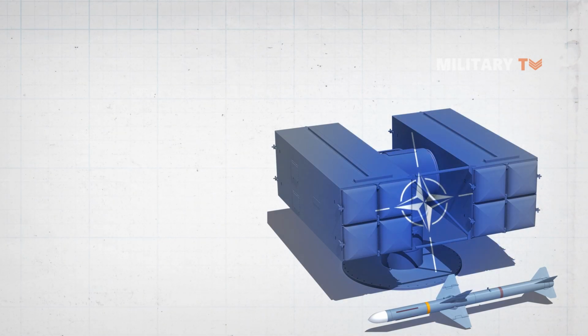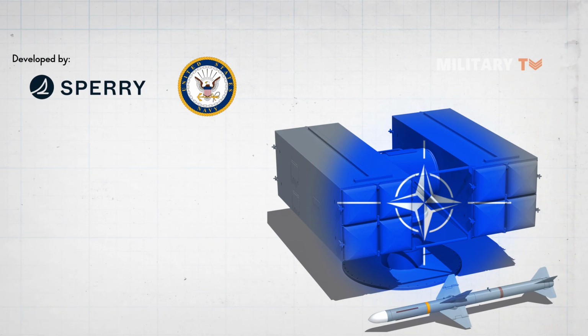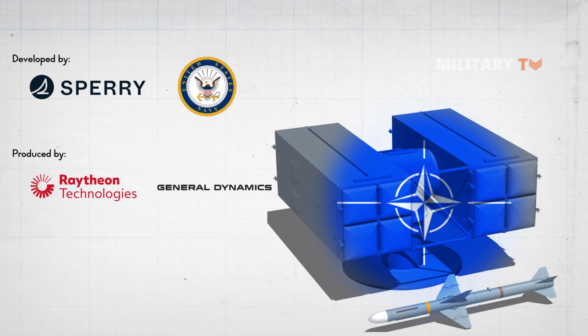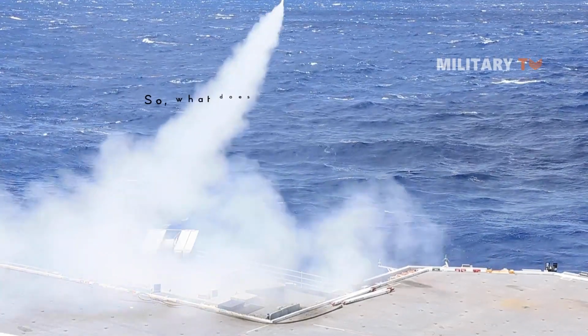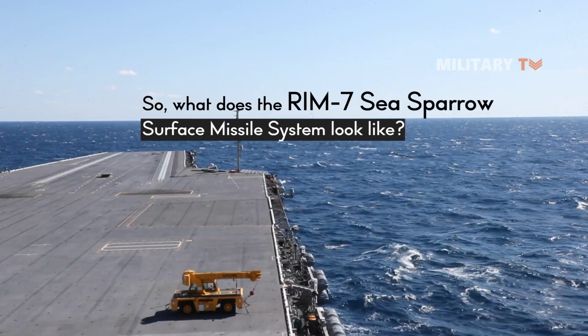This NATO weapon system, which was originally developed by Sperry and the U.S. Navy and eventually produced by Raytheon and General Dynamics, has undoubtedly outperformed their expectations since then. So, what does the RIM-7 Sea Sparrow surface missile system look like? Stay tuned to find out the answer.